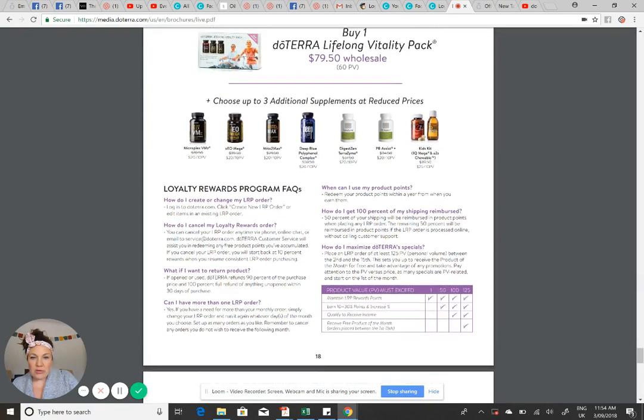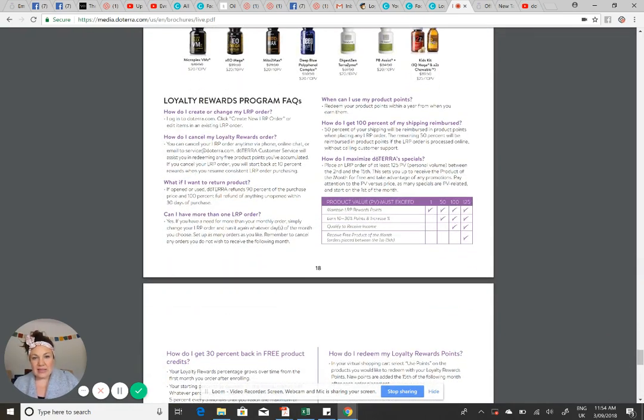But what doTERRA's loyalty reward program is, it is a monthly ordering system where you log on, you add things to your cart, you change it up, you mix it and customize it for you and your needs and what you need to support your family that month. So for me, I bought the Home Essentials kit. The next month I wanted some mood oils to help support the mood of the house. Then I needed shampoos and conditioners, all things I buy or used to buy in the shop. I don't even go to the grocery shop anymore. I now get an organic box delivered and I go to the health food shop and that's about it.